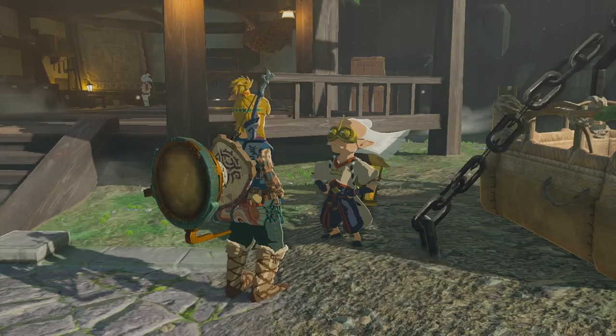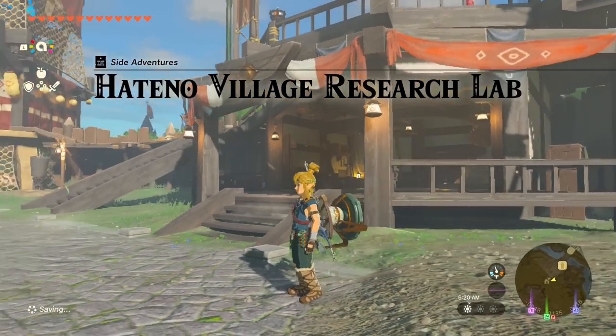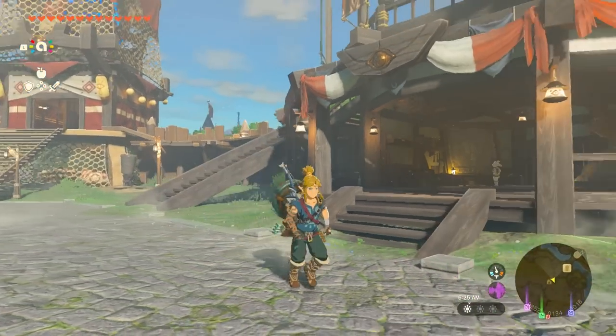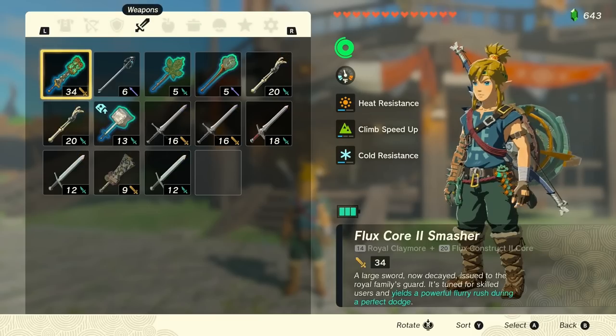Don't keep me waiting. So I don't know if I'm going to go to Hateno Village right now because it's kind of far off and we may not make it all the way. But I'm going to head that direction and kind of see what needs to happen. There's a few other side quests that I can do.